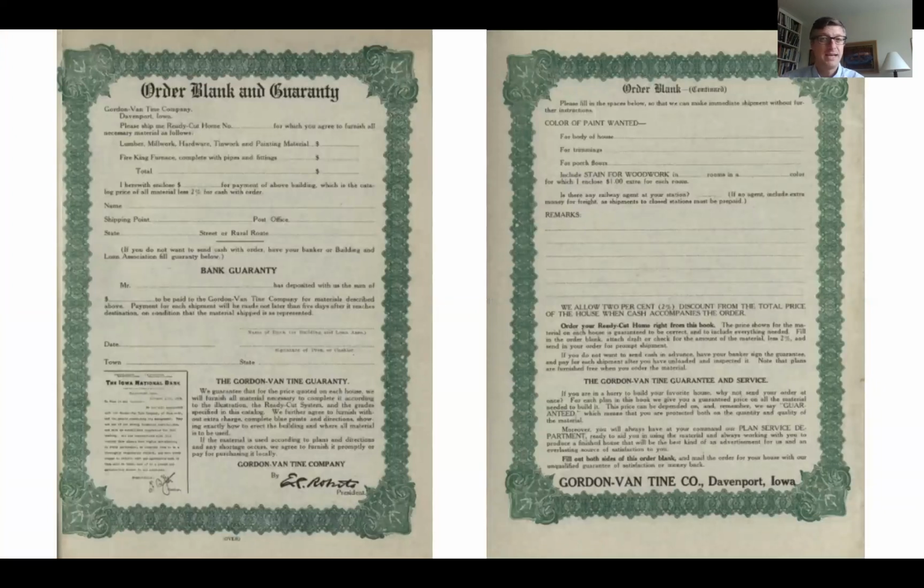A simple two-page order form is all it took to start the process. Just fill in the blanks with the house model number, the materials that you need, and indicate how you're going to pay. You could send cash with the order, or you could have a bank guarantee your payment upon delivery of the goods. On page 2, specify your paint colors, your woodwork stains, and you're good to go. It was that simple.